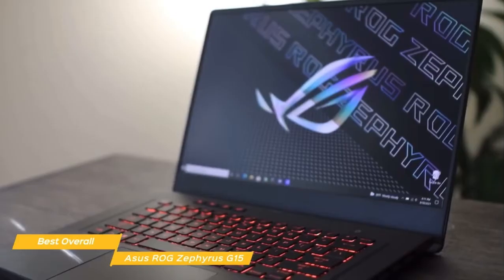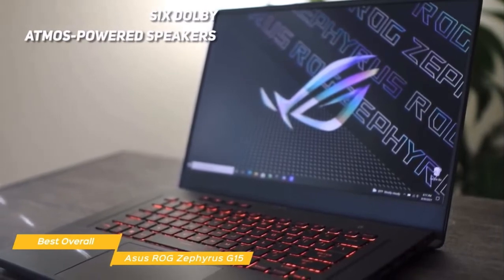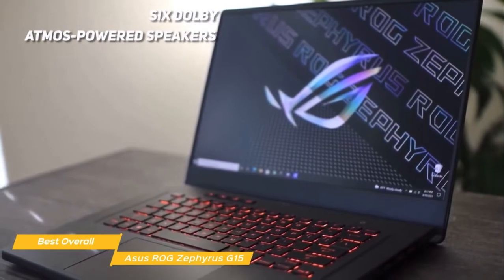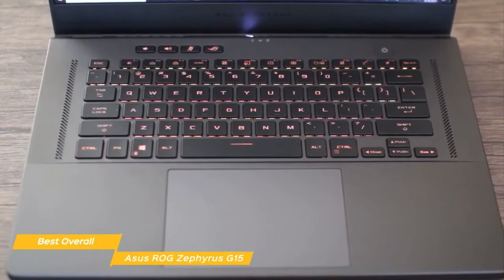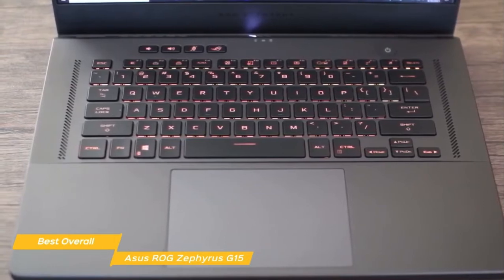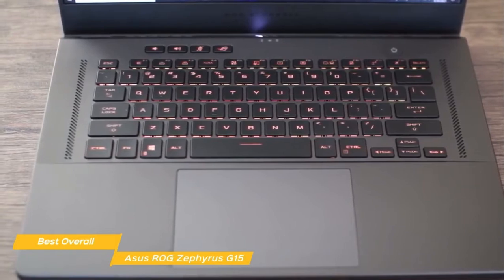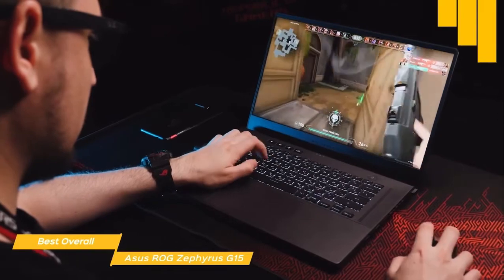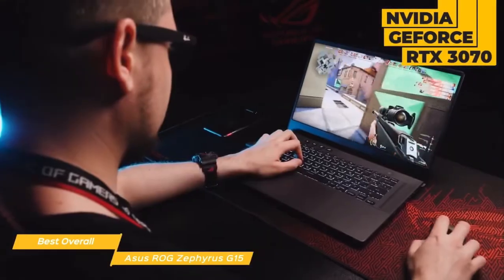The audio system has a total of 6 Dolby Atmos-powered speakers, including a pair of woofers in the palm rests and top-firing tweeters that sound great by laptop standards. The keyboard isn't a full-size deck with a numpad, but given the option between the top-firing speakers taking up the sides of the keyboard or squeezing in a 10 key on a gaming laptop, the speakers definitely win every time. As mentioned off the top, the AMD Ryzen 9 processor and NVIDIA GeForce RTX 3070 are similarities between this laptop and the Razer Blade 14.